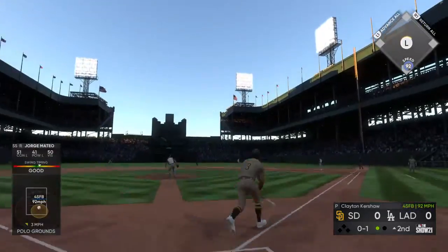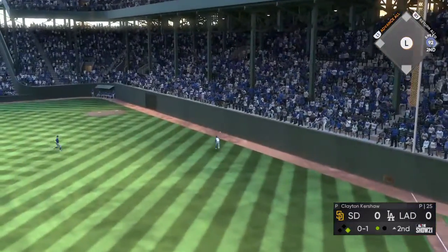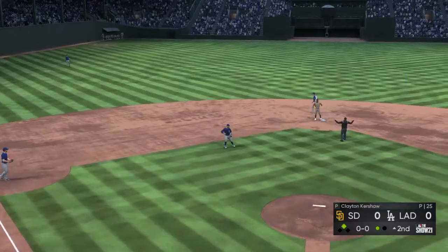Hit the other way out toward right field. Betts has a read on it, and that's in there. Base hit. Legs churning. He's headed for second. And he is in at second base with a one-out double.